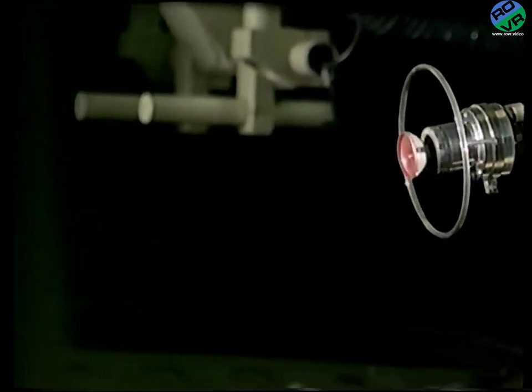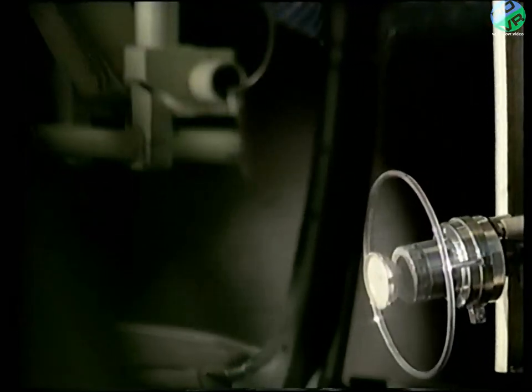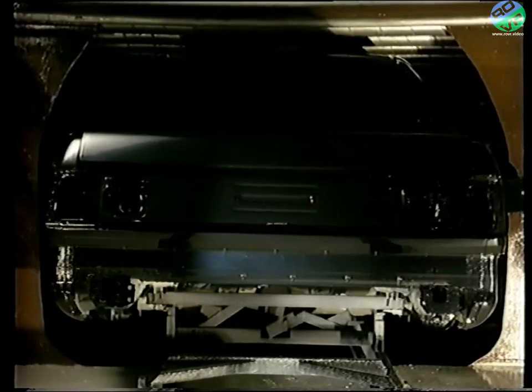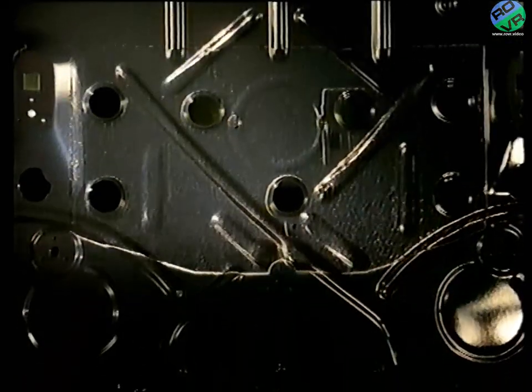The range of colours adds to the car's individual character, but also calls for automatic colour changeover on the production line. The brilliance of a car is most strikingly evident on the outside. But there is more than appearance at stake in the paintwork. It also provides effective protection against the weather.